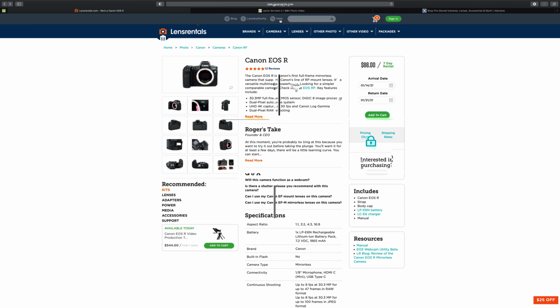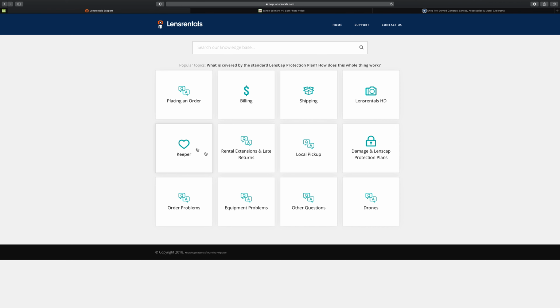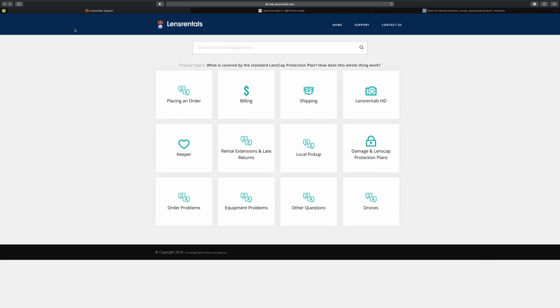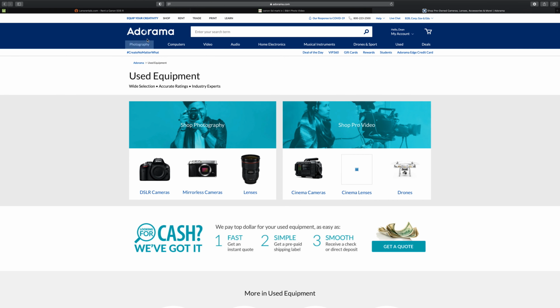Let's see, help. Place order, keeper right here, boom, keeper. And then it'll tell you some more information, and then you can also contact support if you want to purchase something and get an estimate. So that is another way that you can find some good used gear.